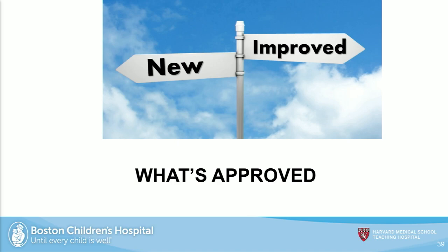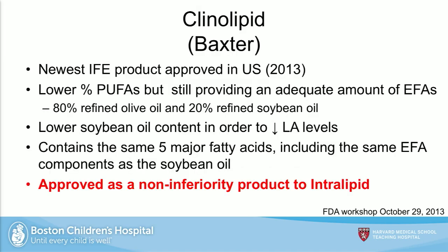So what has been approved since the 1990s? Well, there was a product approved in 2013 called Clinolipid. If you're from Canada or elsewhere, they call it Clinolaic. That was the first product to be approved in the US since the 90s. It's 80% olive oil, 20% soybean oil. Because olive oil has so little of the omega-6 fatty acid, you have to mix it. It was approved strictly as being non-inferior to Intralipid. No therapeutic claims, no superiority. It was brought in to help with the lipid shortage because there was a shortage of fat emulsions around that time. So they brought it in that way.